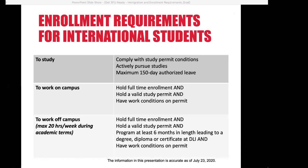So moving on, and I see that there are some questions coming into the chat box already, which is great. We'll get to those in the Q&A portion of the session, so just bear with me.